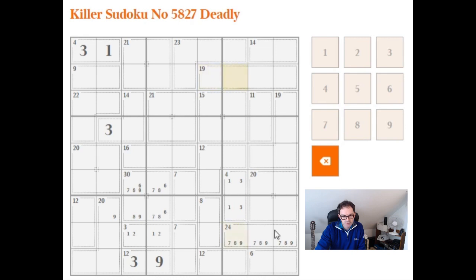These 3 here that I'm sort of highlighting. So let's just check the values here and see whether that can help us. 14 plus 11 is 25, plus 19 is 44, plus 20 is 64, plus 6 is 70. So we know that these 4 cells here are going to sum to 20.